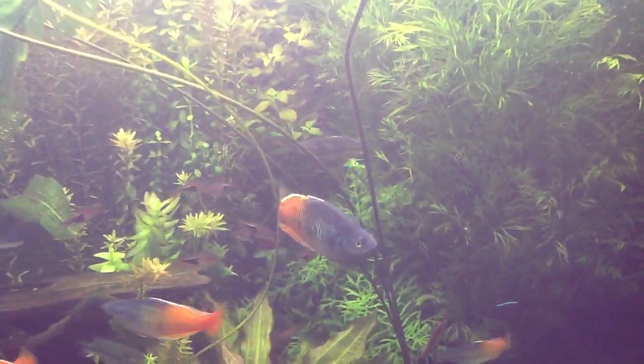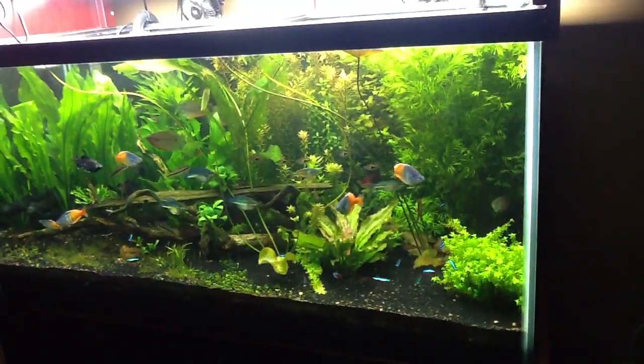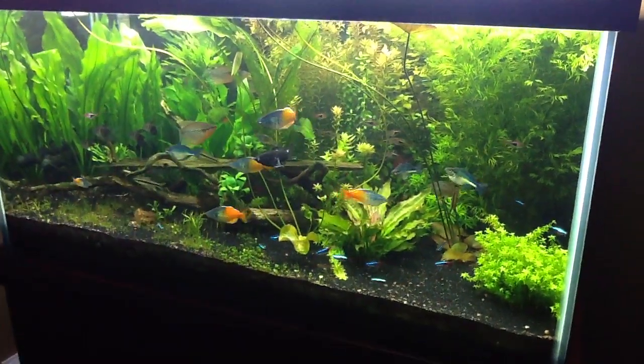I'm starting to do like a 30% water change, which is about right in here. Let me step back, it'll give you an idea. It's about a third. But that's kind of what I'm doing with this tank here. And I turn the light off so we don't get the glare. But that's pretty much it on this one.